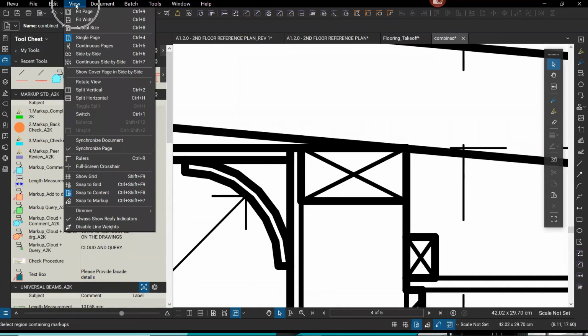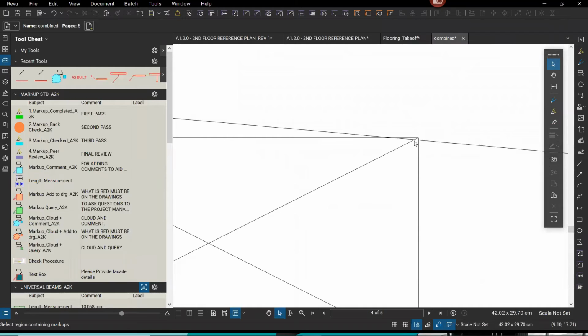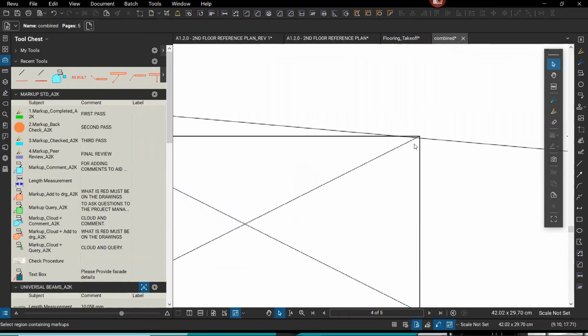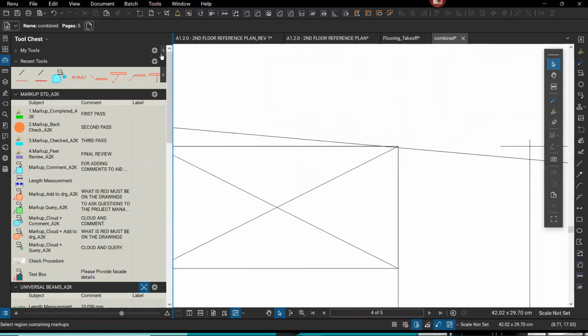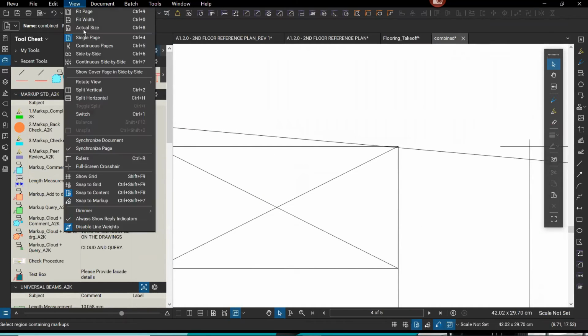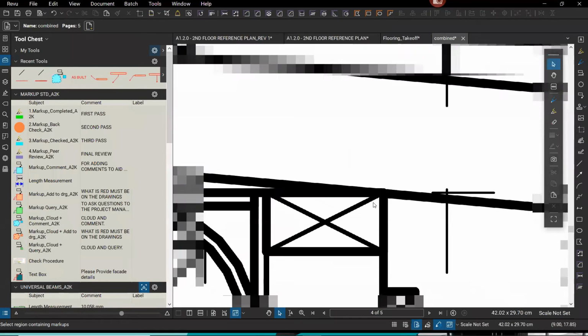If you go under view, down the bottom, you'll see disable line weights. What that will do is break it down into those lines. So I can then see very accurately that, yes, it's either a drafting error or something, but they do have it penetrating into that rafter. So you can get that fine level of detail by disabling the line weights, and that'll affect it through there.